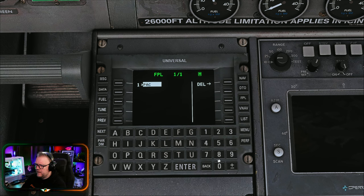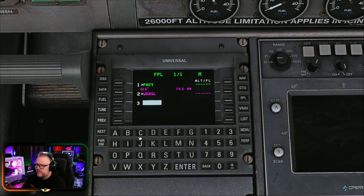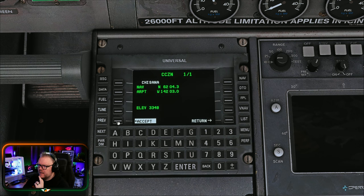PACV. First waypoint. Then it's over to W-R-N-G-L. Tenko. And then it's going to be C-B-N. Didn't like that. C-C-V-N. Right. That's not right. CCZN. I'll go far, lads. CCZN. Enter. Accept. Right. Grand.